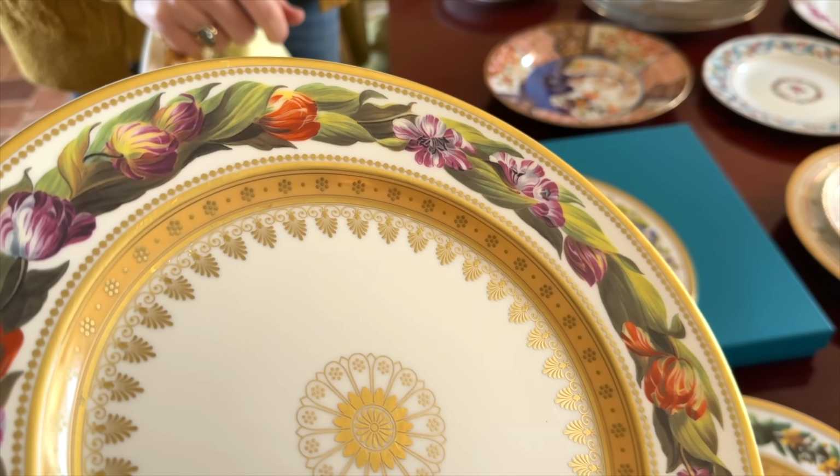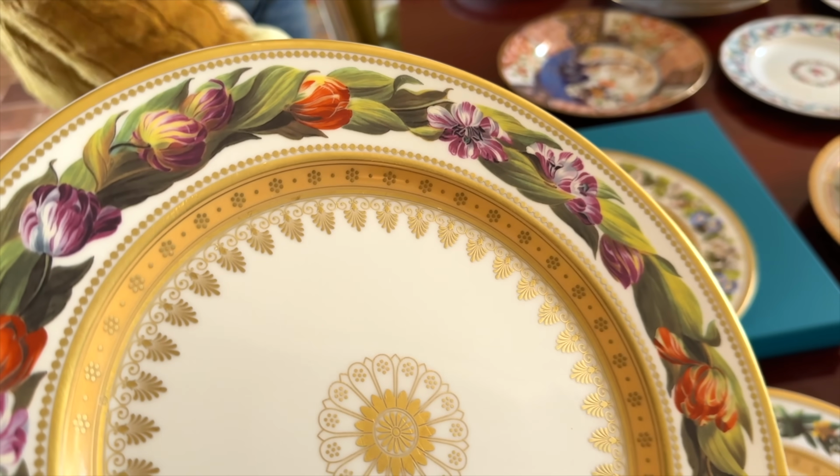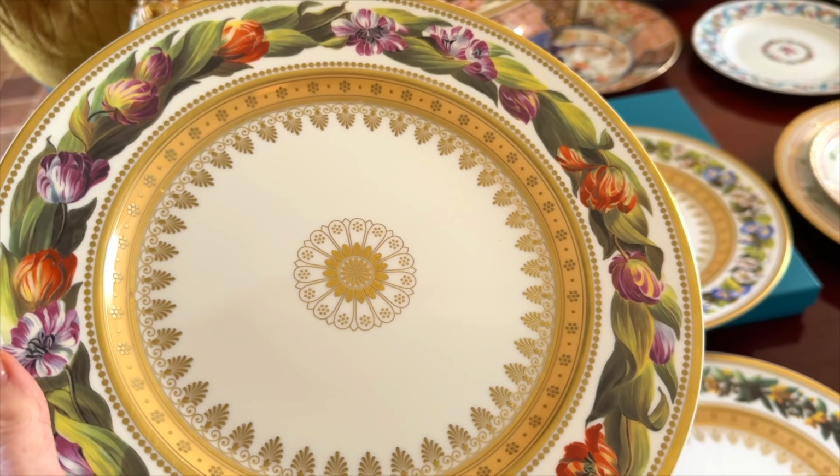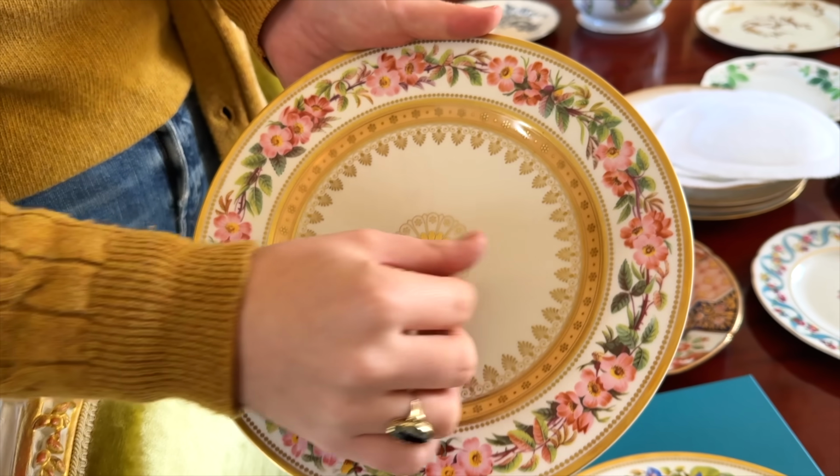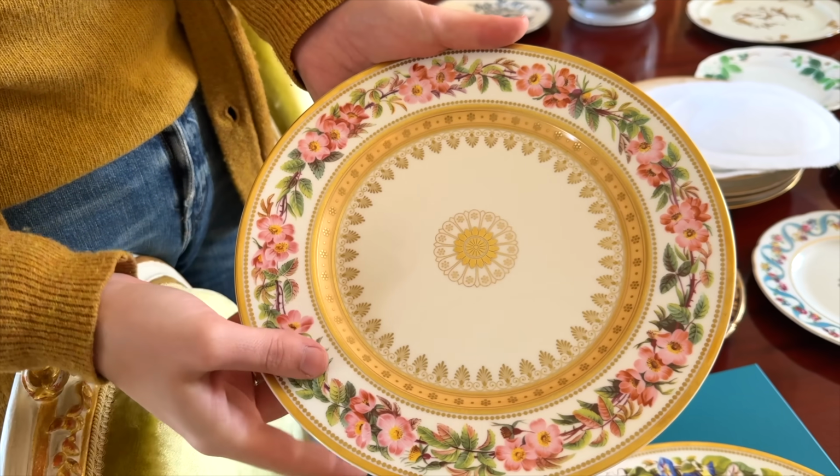The modern re-editions are not. They have very high quality transferware, as opposed to some of the original ones that I've got here that I'll show you in a bit, which are all hand painted. Yeah, and these are still beautifully finished with real gold. I love these so much. They're so gorgeous, and I love that you can start to see the empire and the palm leaf here. Do you see? Yes. Fascinating in that border.